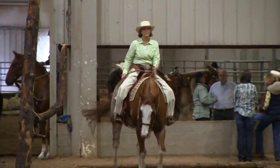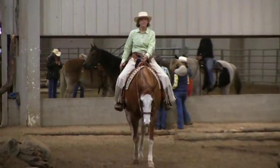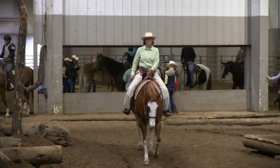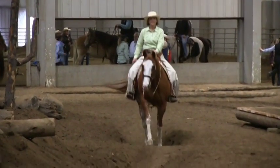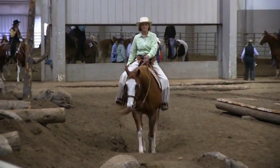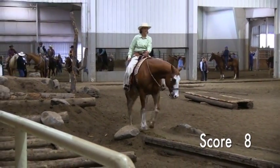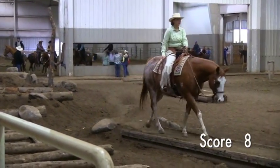Okay, our first horse enters the arena. I watched the way that horse is moving naturally on flat ground, how he adjusts himself and looks at an obstacle. He pays attention, he moves forward through the obstacle. He's looking at his surroundings. I'd like to see him look a little more at the obstacle. He's going back and forth with that. On that ditch, I'm going to give him an 8.